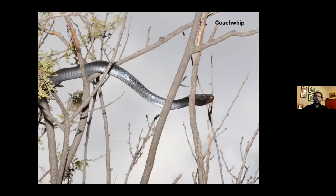This is the coach whip. We found 3 or 4 coach whips on our second trip. I think I saw one on the first trip, but it was so fast I couldn't tell what it was. It's an extremely fast snake, sort of similar to our blue racer that we have here in Ontario, in that their best defense is to just shoot off in the opposite direction as soon as you get too close. And the coach whips, I think, are even faster.